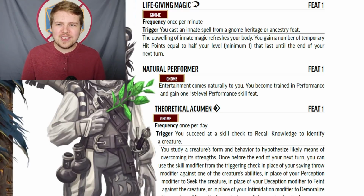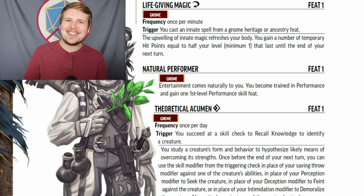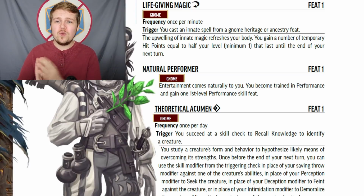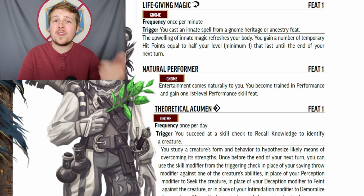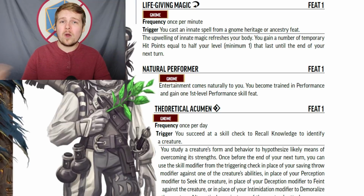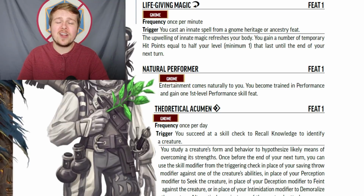Once per minute, as a reaction, when you cast an innate spell you gained from your heritage or ancestry feat, you gain temporary hit points equal to half your level. It's not a lot, but remember that this does work with cantrips. It does not say spell slot. So if you use your primal cantrip you got from your heritage, that's 1 or 2 temporary hit points until the end of your next turn.